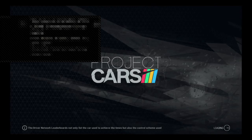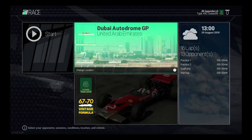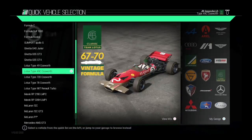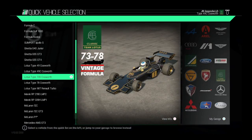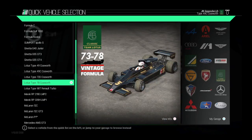Actually, one quick second, guys. I wanted to say what the other cars you've already raced today were, the other two formulas, because they weren't formulas. They were historic Fords, so I need to show you them. And then I'm going to go. As we go, quickly online here, they were the Lotus Type 72D Cosworth, and the Lotus Type 98T Renault Turbo, the only other two Renault things.